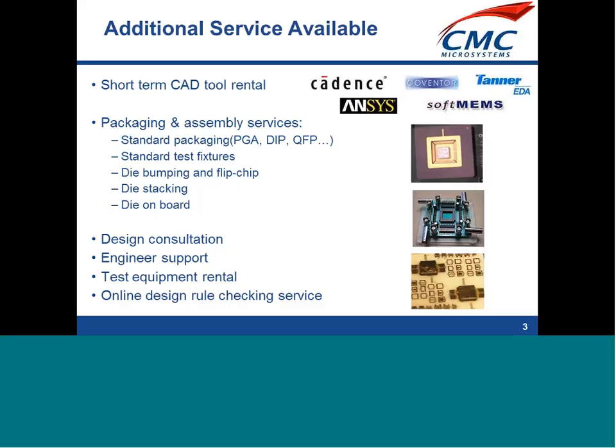If you want to integrate the MIDIS die with a CMOS die, we provide die bumping and flip chip services. If you want to attach a die to a stack on another one, or you want to just attach the die to a PCB board, we have the die stacking and die on board service. We have a design consultation and engineer support service to assist your design, to make sure you have your design ready for fabrication quickly.